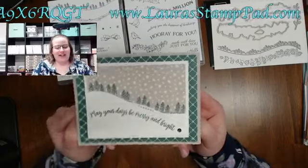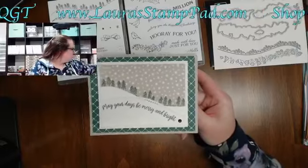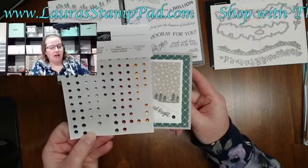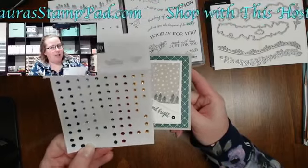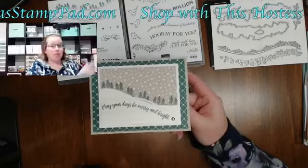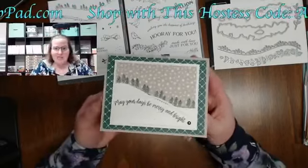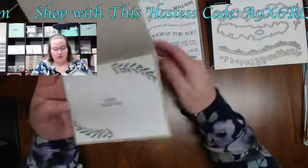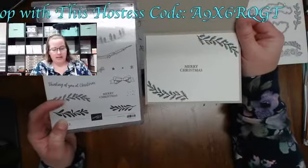So there you go. This is one of the holiday jewels from this set, Holiday Rhinestone Basics. I actually have found that I'm using these a lot more than I thought, because I'm like, ooh, I want a blue gem. And then boom, I have a blue gem. So super cute. And then on the inside, I used the Merry Christmas and then that twig piece.